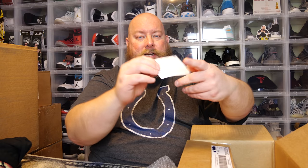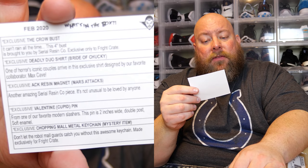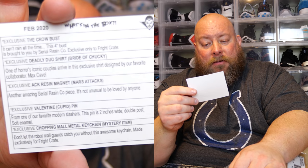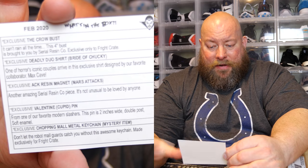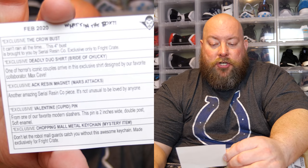That's pretty nice. Here you go, the cheat sheet. It's super small. I'm sure you won't be able to see it on camera. Let's see, exclusive the Crow bust. It can't rain all the time. This 4-inch bust is brought to you by the Serial Resin Company, exclusive to only Fright Crate. So it's a 4-inch bust. I thought it was a 3-inch, it's a 4-inch.